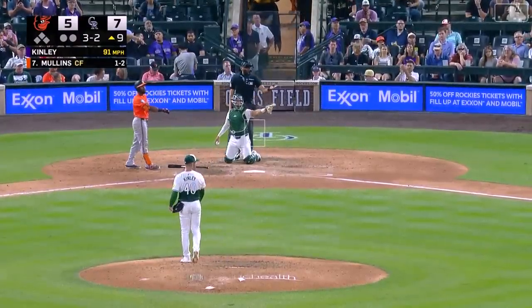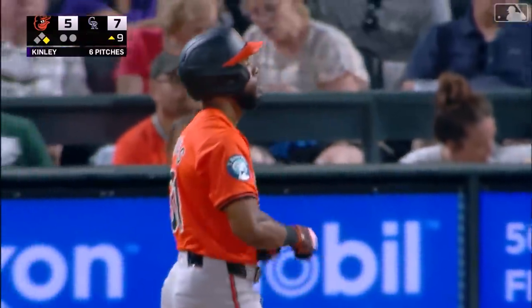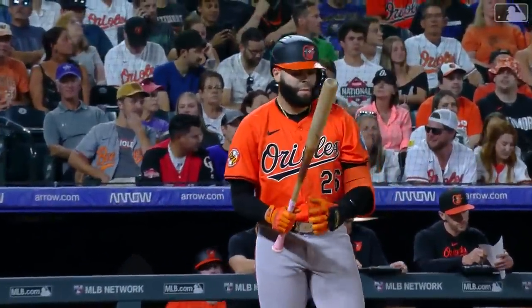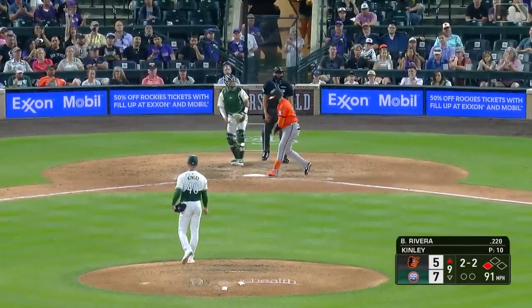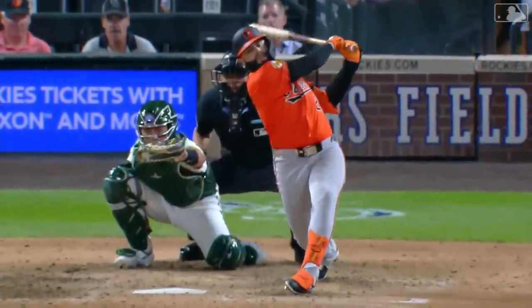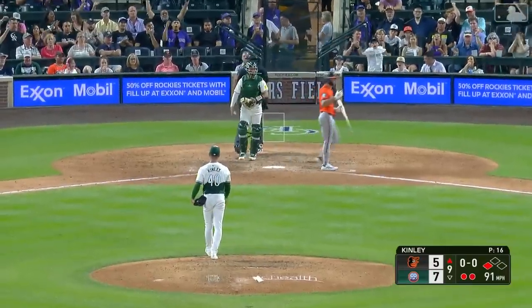3-2. Mullins did not swing. They needed a base runner, the Orioles. They got a base runner, the Orioles. And Emmanuel Rivera will immediately represent the tying run. 2-2. Got him on. That was a slider. It didn't have great bite to it, but it did enough to get Rivera out. 2-2 pitch. Swing and a miss. Got him with a slider.